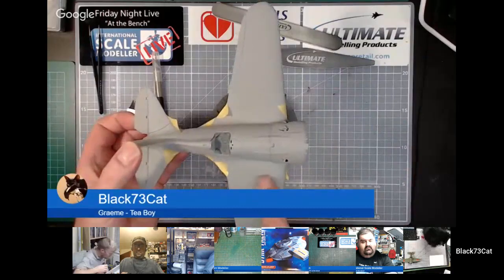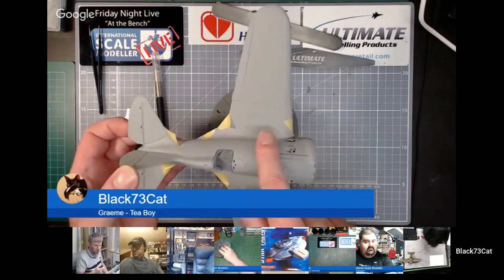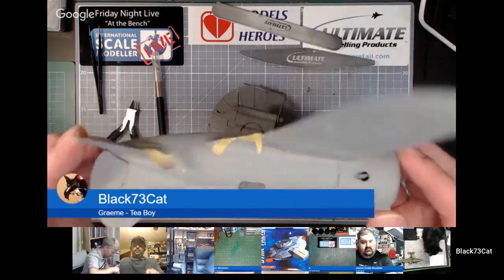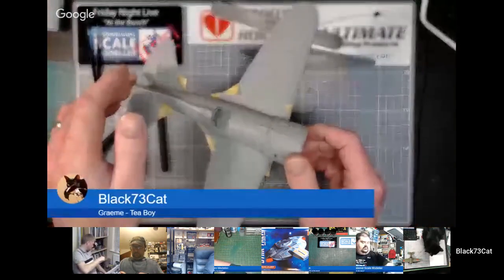Although I did fill in these two panel lines and then realized that, well, I didn't realize, Paul told me that they actually should be there. So I sanded them all down and then scrubbed them back in. Yep. So yeah, lovely kit. But that's all that I've been working on.